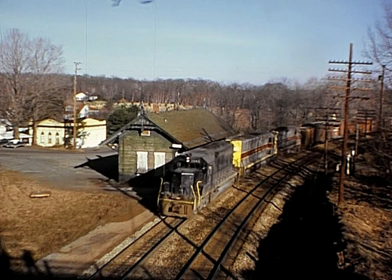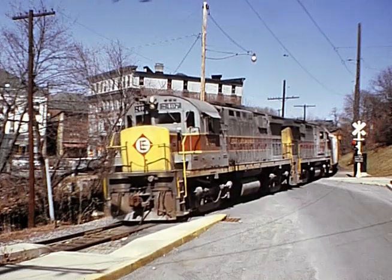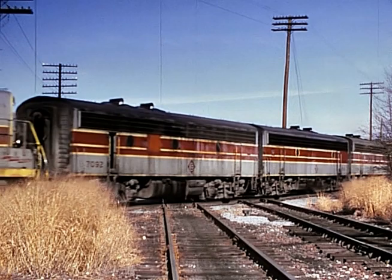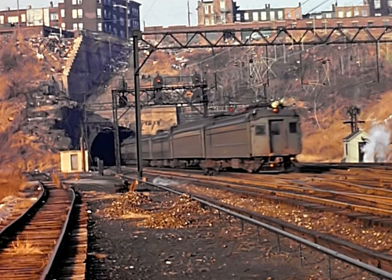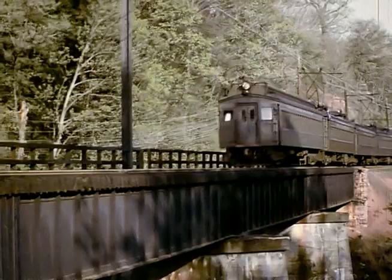We'll view joint operations with the CNJ and the Bangor and Portland branch in the Scranton Pocono area, and then pursue the slow-paced trains on the Bloom from Pittston to Rupert. Finally, we'll close this volume with the electric commuter operations from Hoboken to Dover and the Gladstone branch.